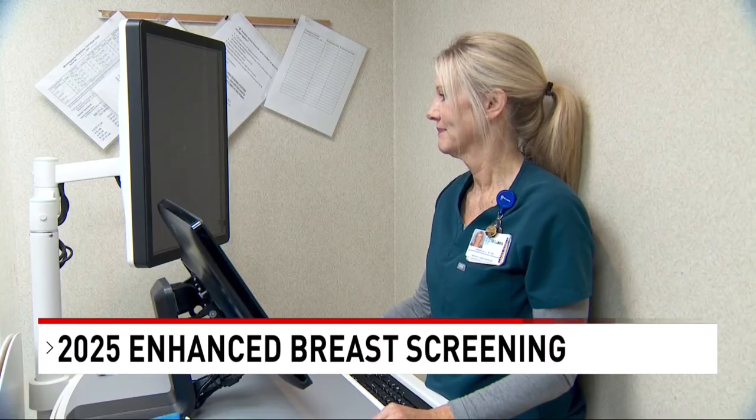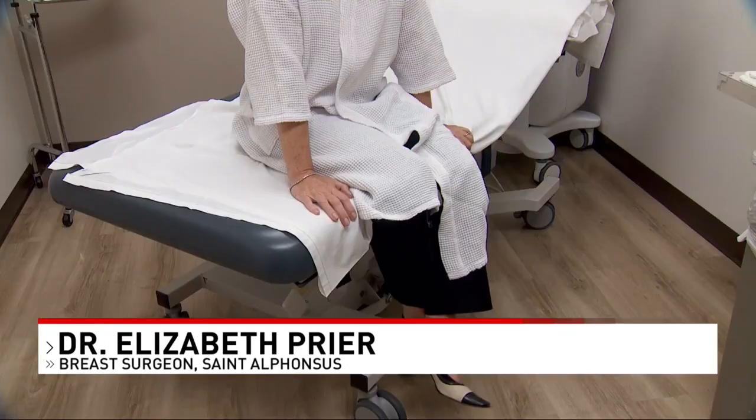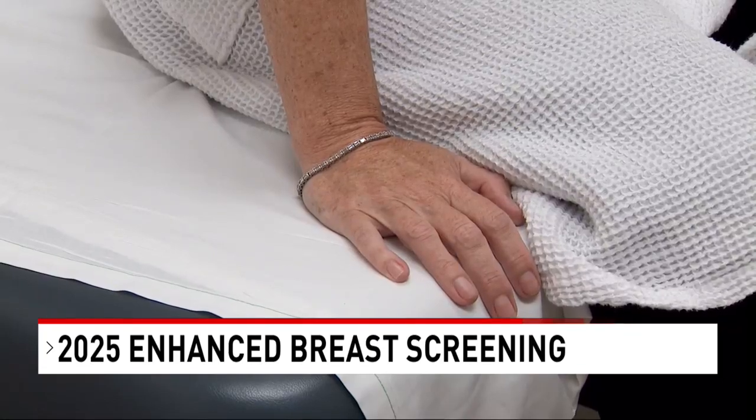Being aware of all the different options that you have can help to catch a cancer at an earlier stage where we can treat it more successfully, have better outcomes, and also help people maintain their quality of life.